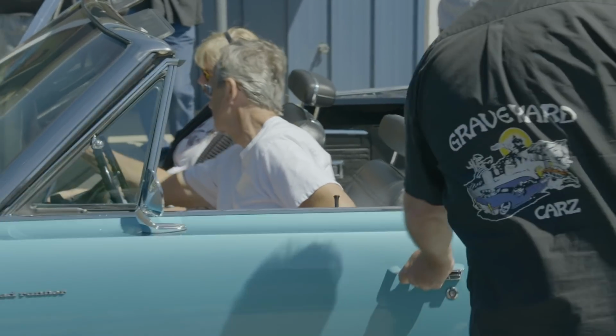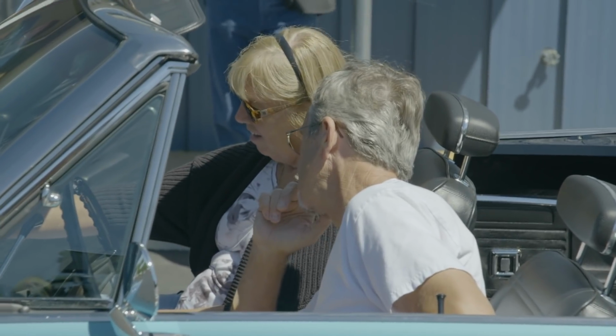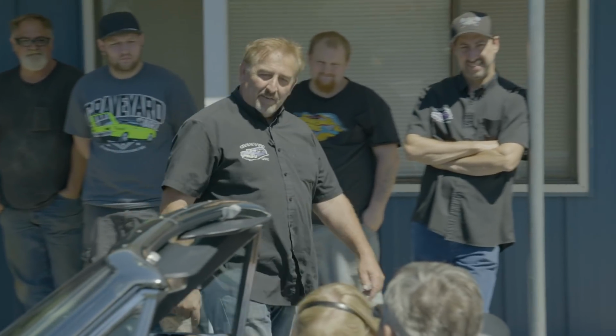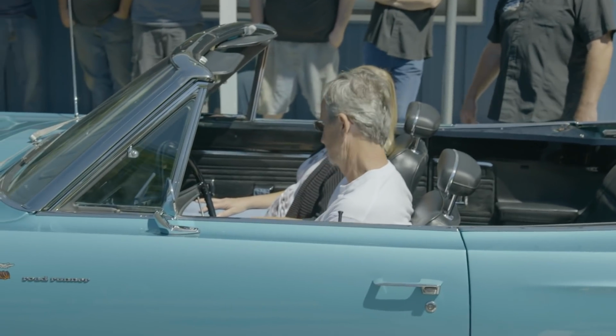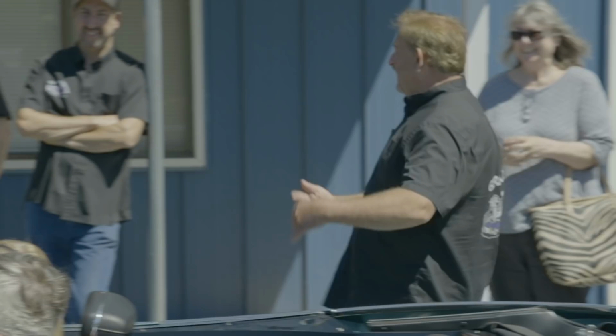Is that looking good? It is. Yeah. Like a brand new car. Probably better than they did when they were new. Oh, hell yeah. Hell yeah.